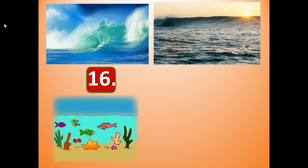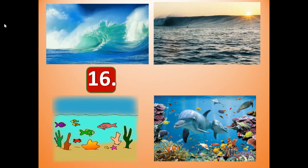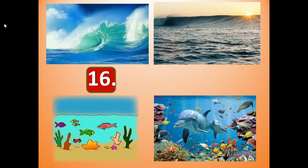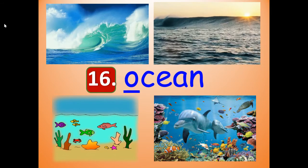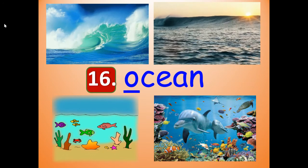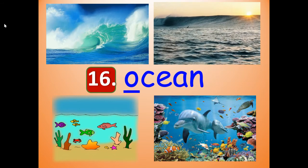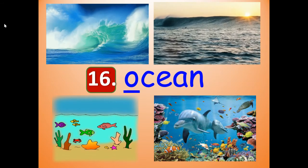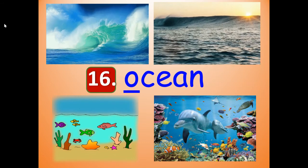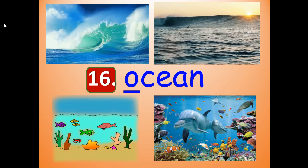Number 16. What do you think it is? It's all examples of ocean. So the O in ocean says O. This is also a two-syllable word. Ocean. And the CEAN is shun. So it's not spelled the way it sounds.